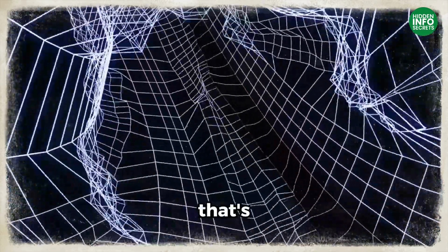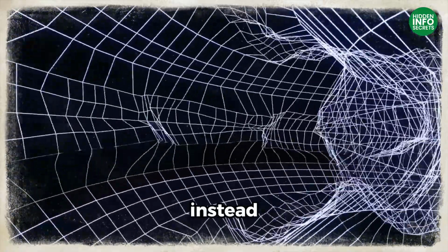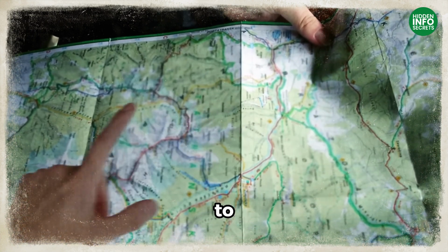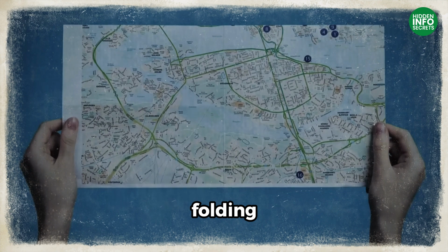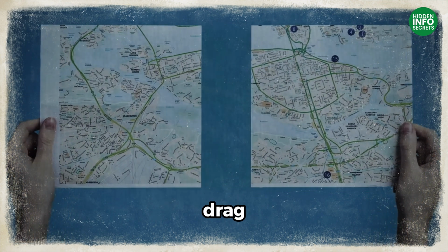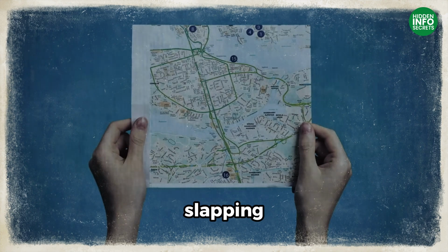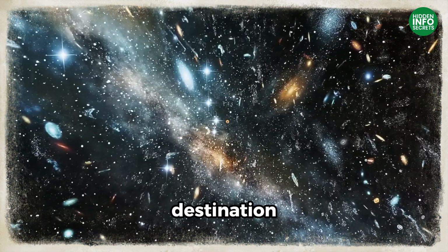Well, there's a theory that's even wilder. What if, instead of bending space-time, we just ripped it? Think about it like this. When you bend space-time, you still have to deal with all the stretching and compressing. It's like folding a paper map. You still have to drag your finger across the folds, but try ripping the paper in half and slapping the two ends together. Bam, you're already at your destination.